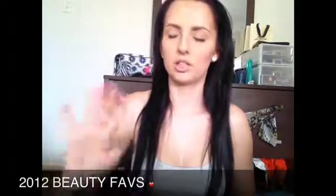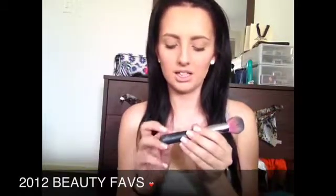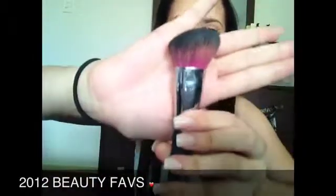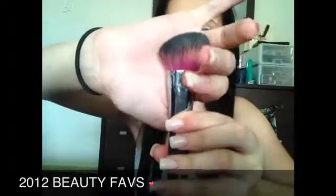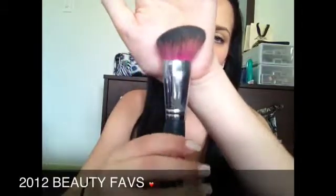As with the powder and the blush and foundation, what I have been using, and I only used this once yesterday, but I just want to put it in here because it is my favourite now. It is the Sedona Lace 602 brush, and it is like the rounded kabuki angled brush. It's kind of like the Sigma one. I can't remember what it's called. So it just looks like that.